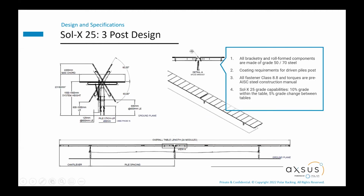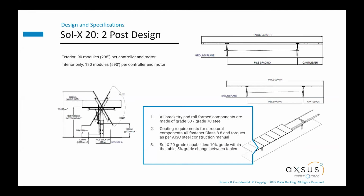Can you go back? All the material that we use for bracketry and roll forming is 50 or 70 grade material. We coat all of it, and our fasteners are class 8.8, with torque per the AISC steel construction manual. All of these tables again follow within table 10 grade and between table 5 grade requirements. Our leading edge can vary from 600 millimeters to 1.2 meters.